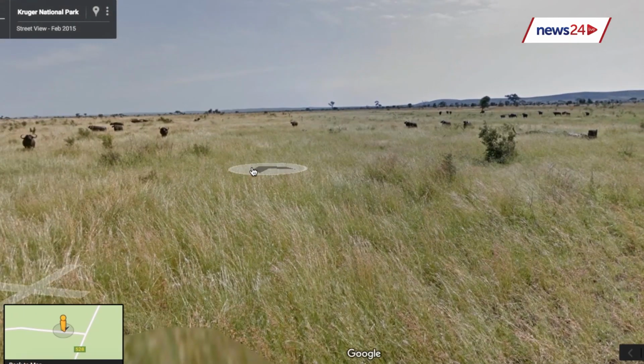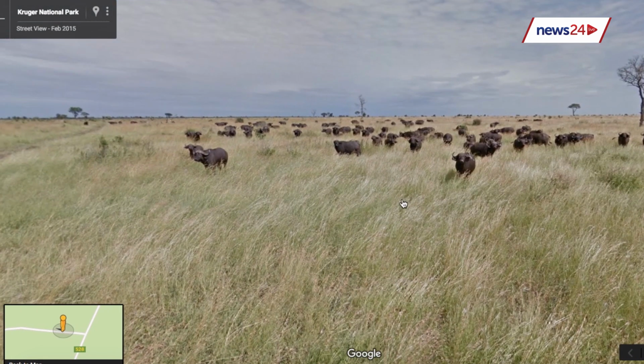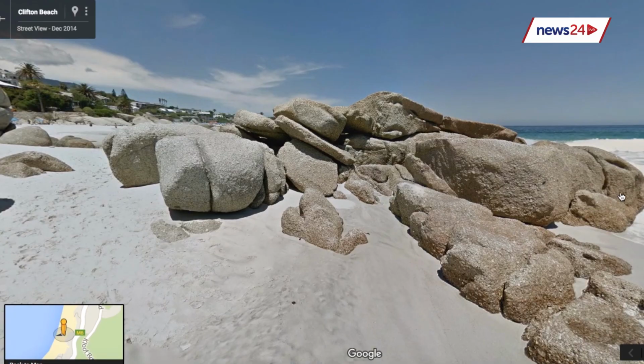When you go onto Street View, you will see the South African Gallery that just showcases iconic areas around South Africa that people can go explore on Street View. And South Africa is also a really beautiful country. It's a great way to showcase not just its beauty, but also the African continent to the world.